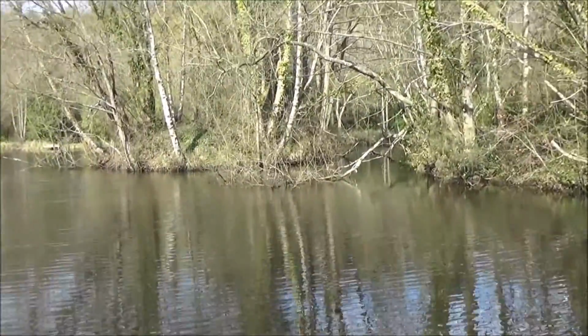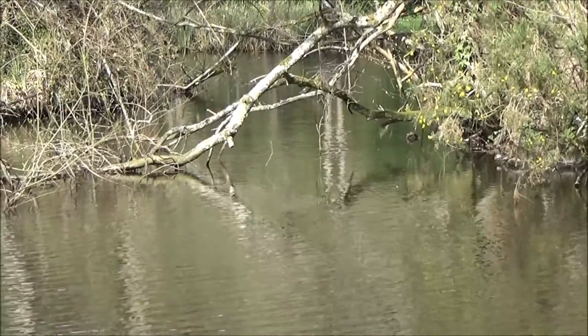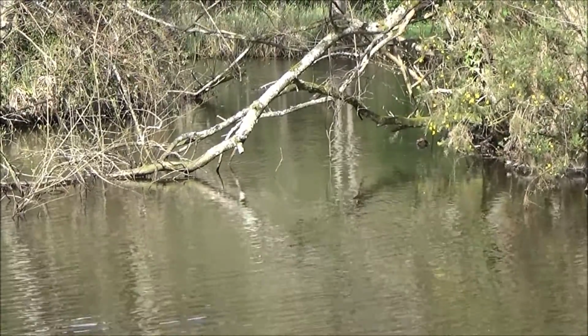and my other rod is just in between that bit of green, that little gorse bush overhanging, and that branch as well. And that's where my right hand rod is. That's where I had the bite earlier.